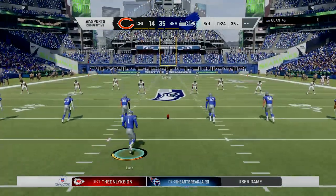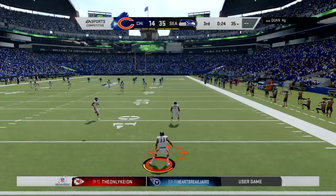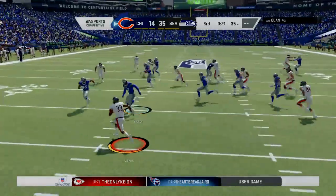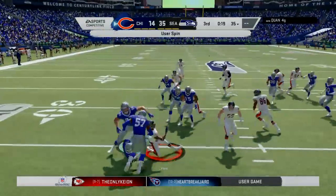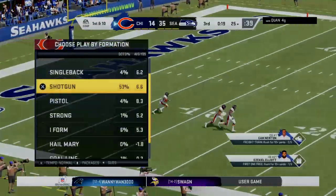After the touchdown, Lutz to kick it off. This is taken at the 3. He spins free. And not a bad return here. He gets it out to the 25-yard line.